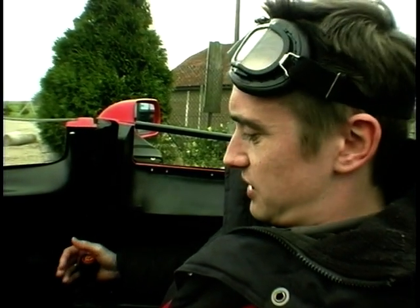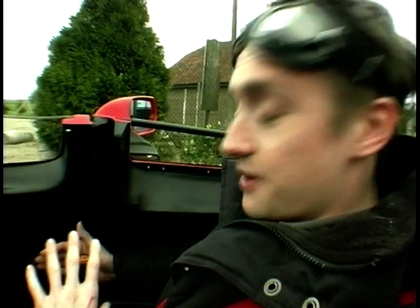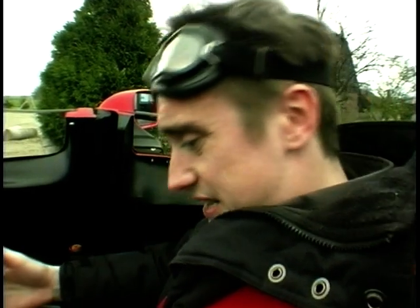Obviously, it's as direct as you would expect. There's nothing between you and what's going on. The clutch is seriously competition heavy. We're going to push it along to the left, but not too far to the left. We don't want to go into reverse by accident. That would be very, very bad. I've got to reach down here. Excuse me a moment to get the handbrake off.